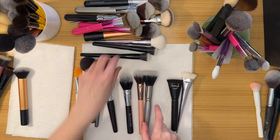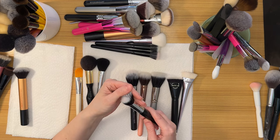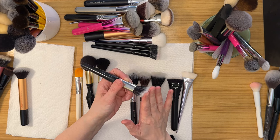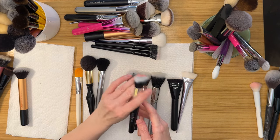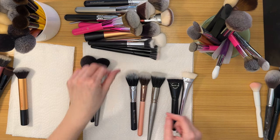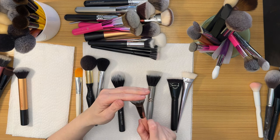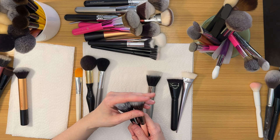And then from these, I kind of like the idea of having this just in case, because I remember I liked the shape of it. It curves your cheek quite nicely. So I think I'm gonna keep the Laura Geller. And I feel like I don't need all three of these, but which one do I wanna keep? Or which two do I wanna keep?